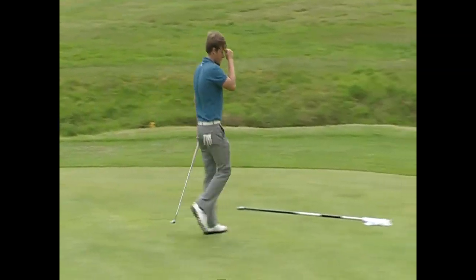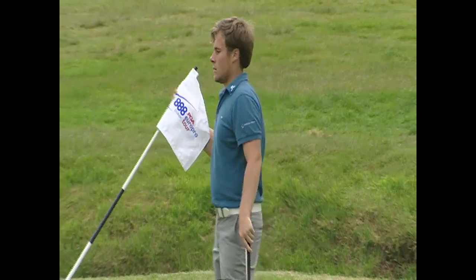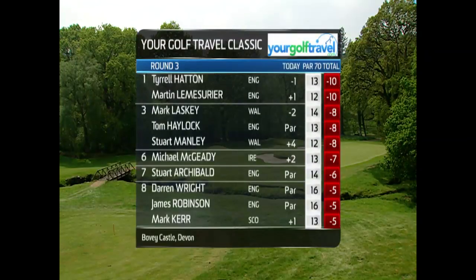Well, getting very interesting here now at Bovey Castle, isn't it? The 20-year-old from Marlow there, Hatton with a terrific save at 13. Lumaire missing out with his birdie chance at 12 means they're tied at the top at 10 under par. But Manly, Haylock and Lasky, oh, just 2 back here at the Your Golf Travel Classic.